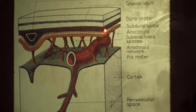Now, the space between the dura mater and the arachnoid is more, you might say, a potential space than anything else. It does open up when a vessel like this is traumatized and we get bleeding. And when we get bleeding in this so-called subdural space, we get a subdural hematoma. Has anyone here either had a subdural hematoma or have a friend who's had one? Anybody? A few of you have.